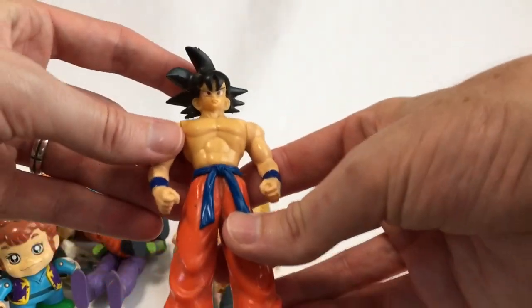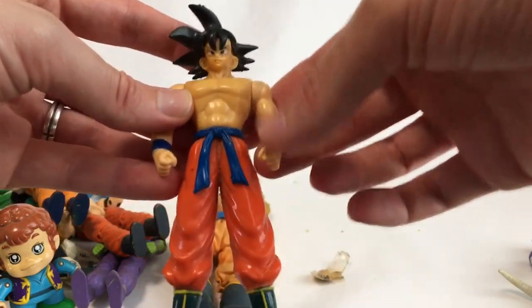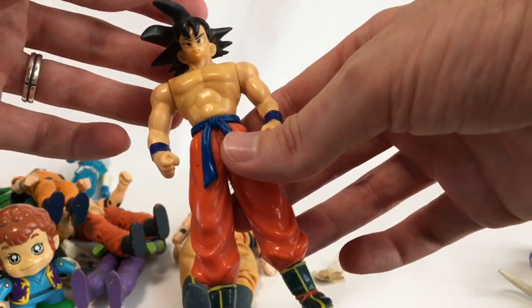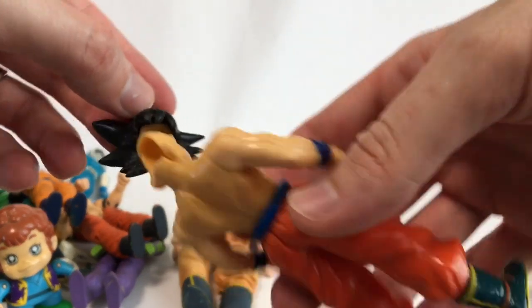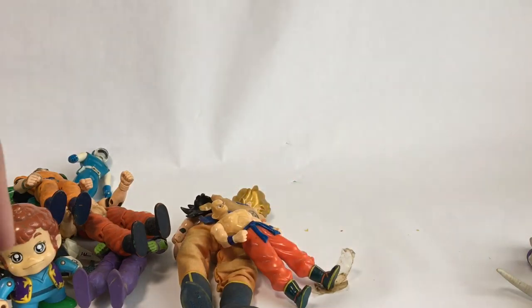And this Goku, I actually have tons of these. I'm not going to do a comparison of this. Like, most people probably know what this is. I have like 14 different versions of this at this point. The only problem with this one is that his scalp has come off. So, here you go, Dave. Another one for the pile. That's all for the Dragon Ball. Let's open up this last little ratty pile of Saint Seiya.